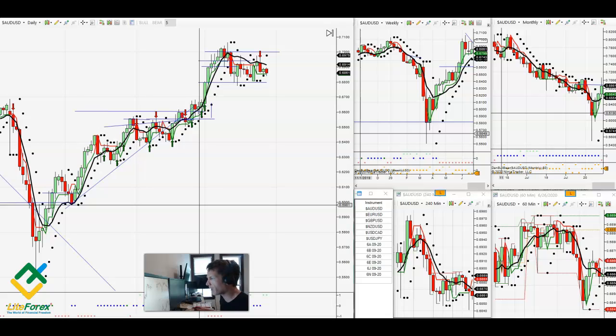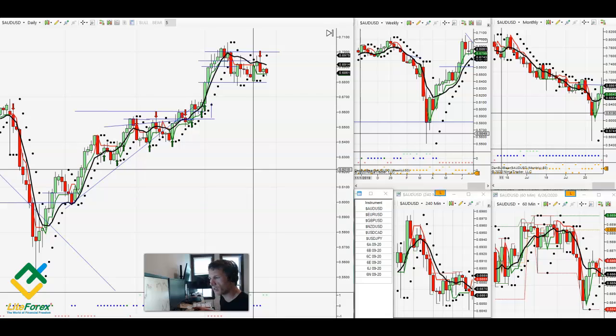Let's take a look at the Forex pairs, starting with Australian USD.